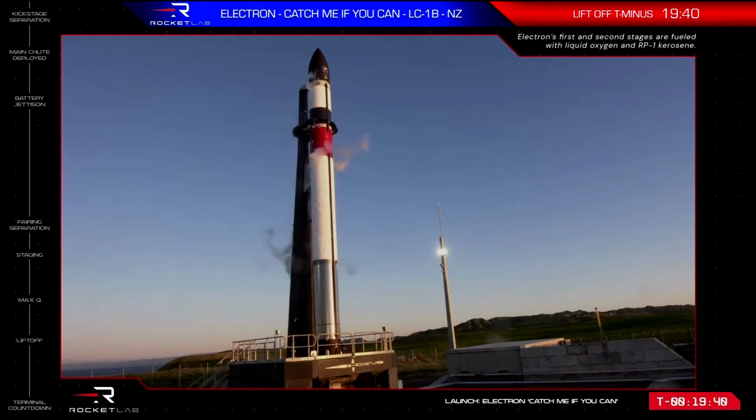Using a helicopter to catch a falling rocket is obviously not as simple as it sounds. It's a complex operation that requires precision, perfect timing, and for our helicopter pilots, complete calm under pressure and a steady hand. But here's how they'll do it.